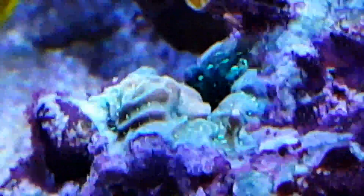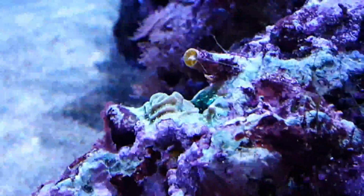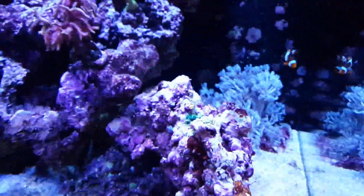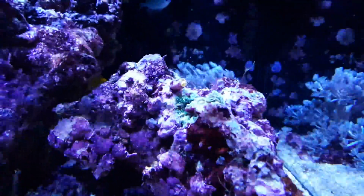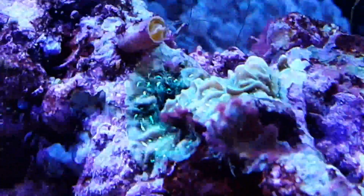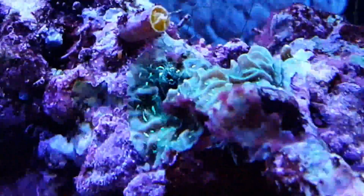Try to zoom in on it. No. Oh, there we go. So that is spreading. I'll zoom in a bit better. It's definitely a hard coral, an encrusting hard coral. That's tight. It started off as like 2 or 3 little specks, and then a few months back started to really encrust over this rock. So can anyone give me a shout out what this is? Be awesome.